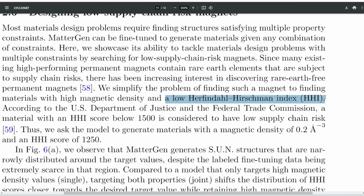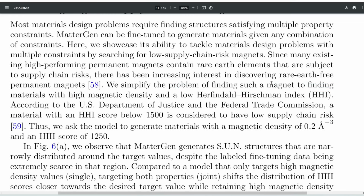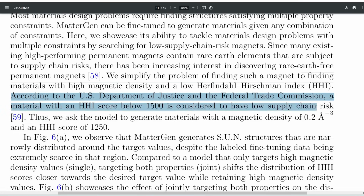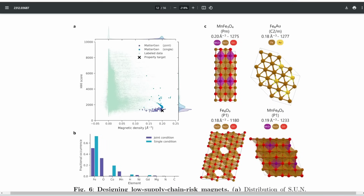Well, guess what? You can also ask MatterGen to design a really strong magnet with a low HHI score. So here it says they got MatterGen to find materials with high magnetic density and a low HHI score. According to the US Department of Justice and the Federal Trade Commission, a material with an HHI score below 1500 is considered to have low supply chain risk. Thus, we ask the model to generate materials with a magnetic density of this, which is really high, and an HHI score of 1250. And for your information, here are some examples of the materials it has created. And these are indeed really strong magnets with a low HHI score.